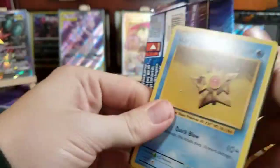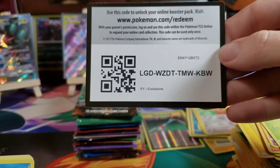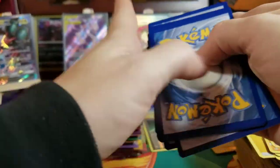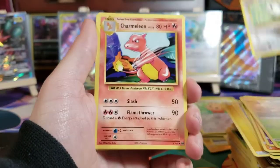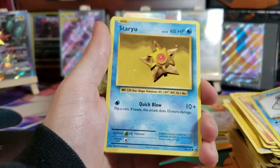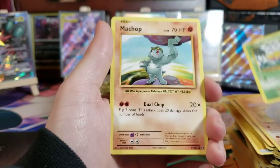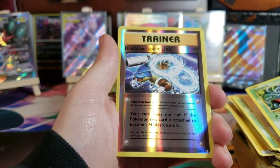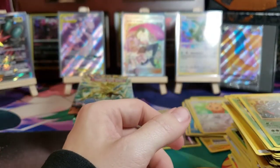Right. Nothing in this one. I already know. That sucks. 1, 2, 3, 4. It's all right because most of the cards I need are reverse cards anyway. So, Raticate, Charmeleon, Charizard Spirit Link, Poliwhirl, Staryu, Onix, Weedle, Machop, Tangela, Reverse Blastoise Spirit Link, which I already have. Oh, I must have. Oh, right.